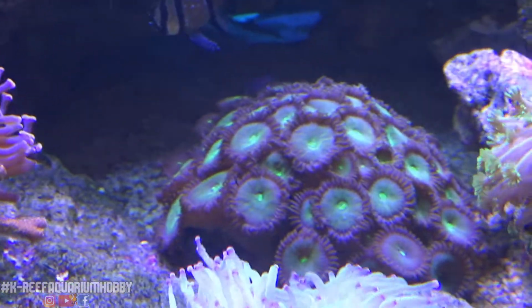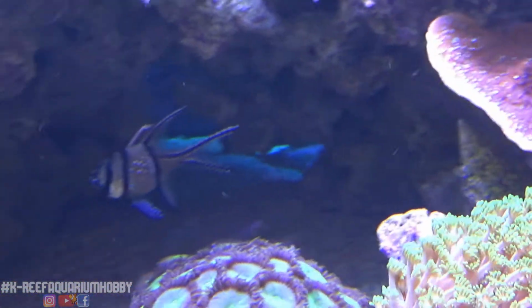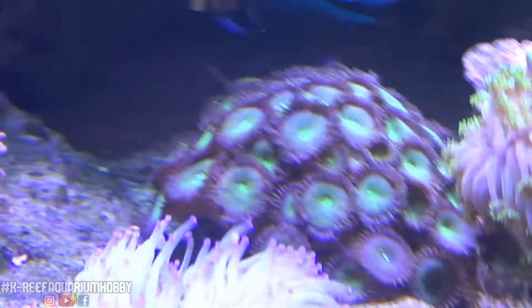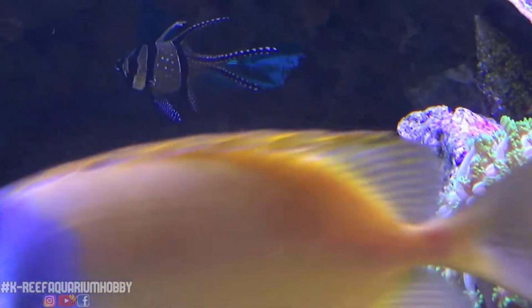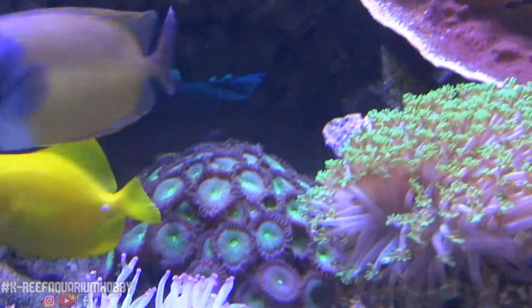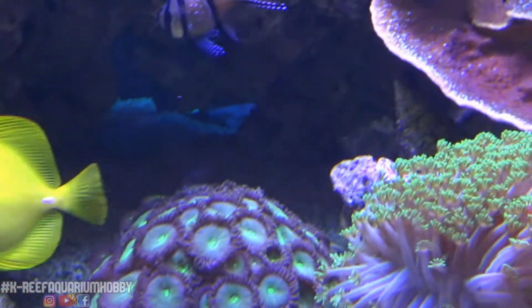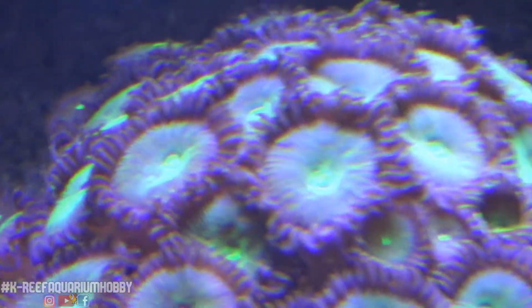As you see, the hammers, these zoas are doing great, the people eaters, green ones in the front, and behind in the back there are some red ones. But it's one of the first zoa rocks that I had in my tank. If you go way back to the first videos, you will see it was lying here in the front, a small rock with green people eaters on the left and red people eaters on the right. You see some reds in between, but the green ones are taking over the whole rock. Here in the back you see some more reds, but the rest is almost green.